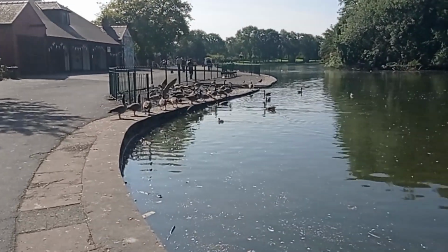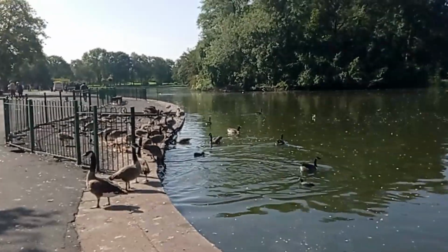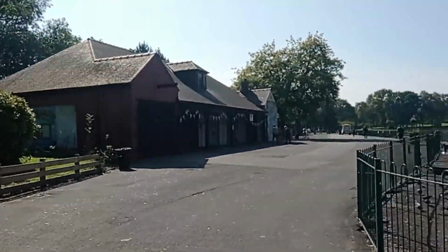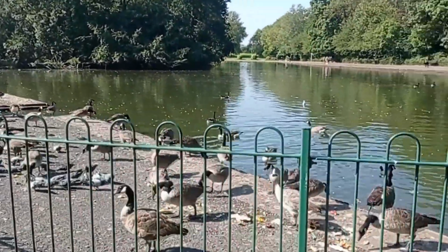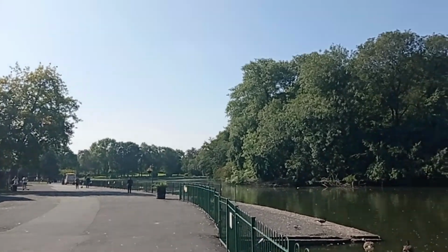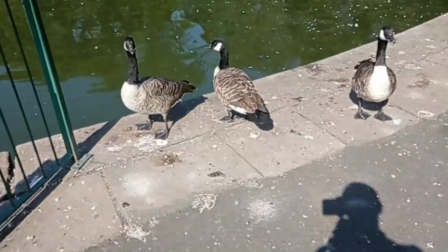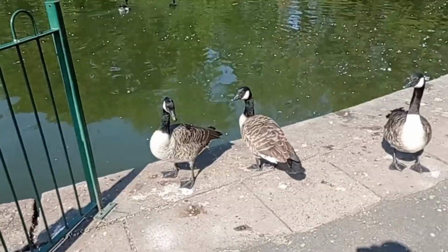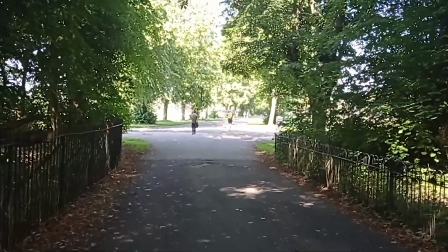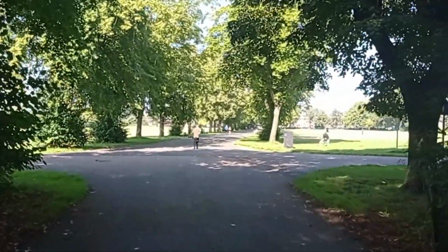Our first stop within the park is this serene pond area. The picturesque spot surrounded by lush greenery has witnessed countless moments of reflection, relaxation, and even celebration. It's not just a pond, it's a living piece of Manchester's history. You can see the beautiful birds, the water sport. It's just a real beauty. I love the birds. Oh, so cute.